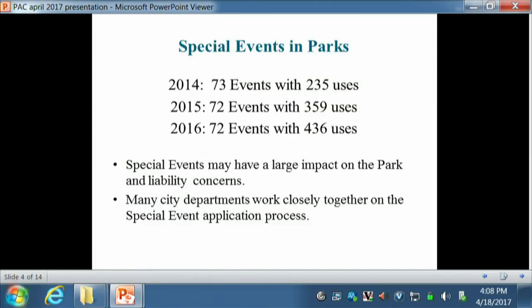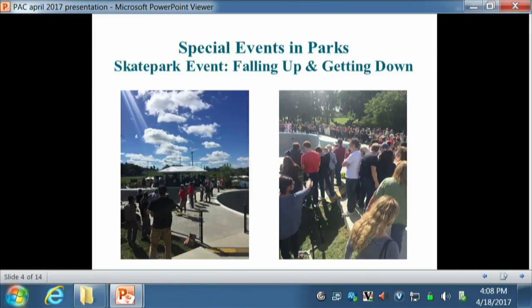That process involves a bunch of different departments reviewing the application and just making sure that there's no conflicts, that the insurance is in line with what the city requires. Any parking tickets have been paid. Usually that's an issue for folks, they forget about. So we have about 70 to 75 of those every year. It's a pretty fun time.